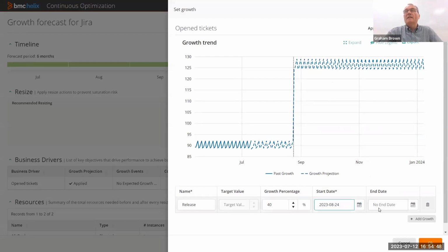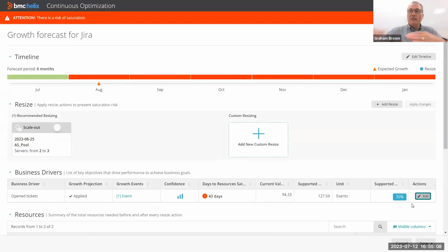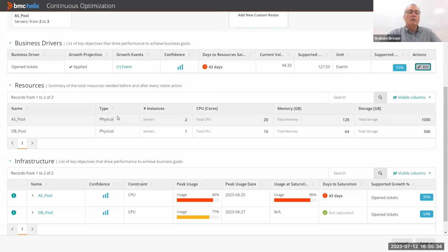You can specify an end date. It might be something that you're expecting as a blip, a peak that's going to go back down, or it could be an ongoing growth. You can also have multiple growths that you apply there. I've just put a single one in. You may have a more staggered growth that you're expecting, a 10% and another 10%, another 20% or something on different dates. You can do all of that as well. Now, having provided that information, we can see that it's highlighting that if that growth happens, then at that point, we're going to see there's a problem with the underlying infrastructure. If we scroll down, we can see some more detail.